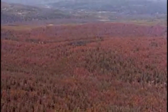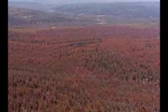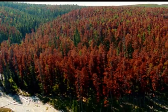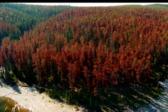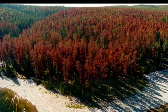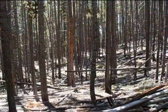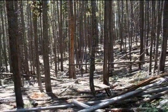Many lodgepole pine are being killed off by an extremely small predator. Millions of lodgepole pine are being killed off by the mountain pine beetle. This is causing huge forests of standing dead pine trees, which are a huge fire hazard.